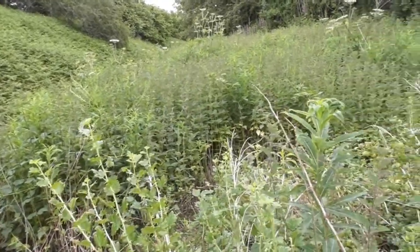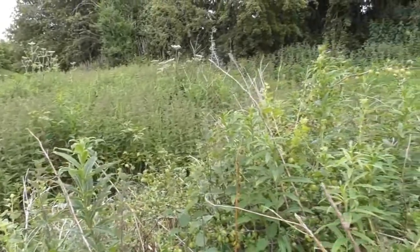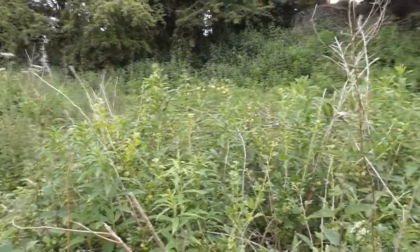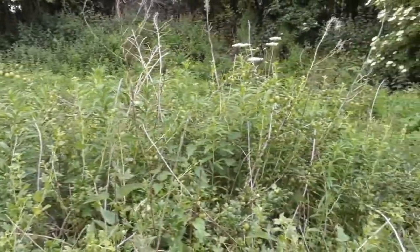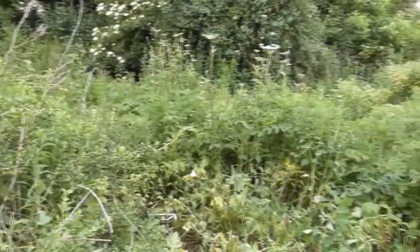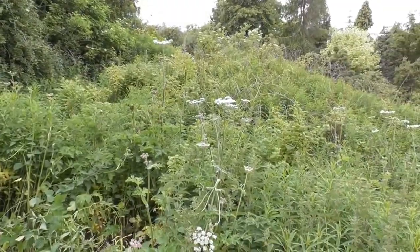This is a plot on the very edge of the Winnie's community garden, and in fact it's not accessible directly from the Winnie's garden, but is actually on the public footpath next to it. And as you can see, it is very heavily overgrown. We actually call this site the mill plot. David and I do. Nobody else does, but David and I do.